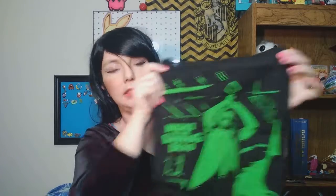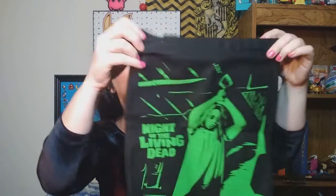The next thing I have my hand on is a shopping bag, which I thought was super cool. It is a Night of the Living Dead sack, and it's not too big. It's about the size of like a library book bag that you had in like elementary school. So it is super cool. It is super creepy. And so there that is.